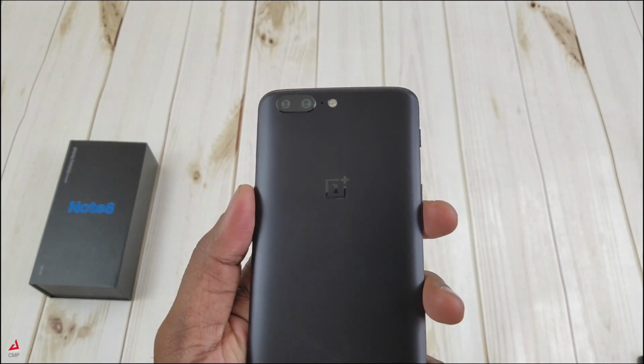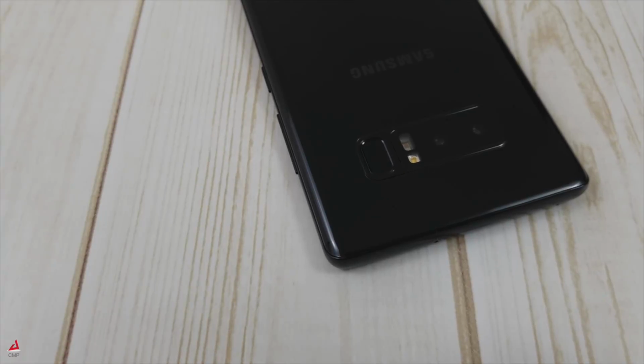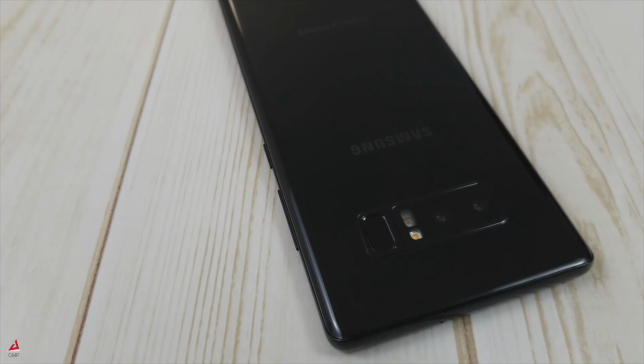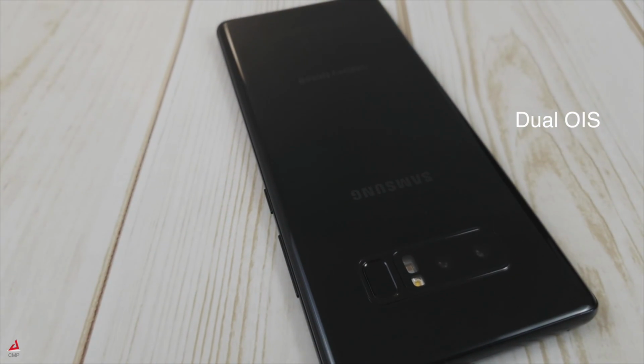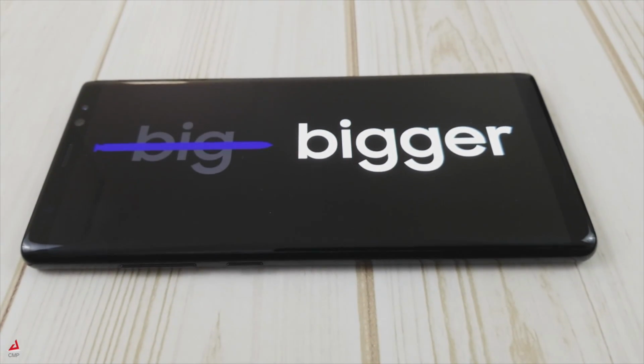For example, both OnePlus 5 and Note 8 have dual camera and they both can take great shots. But OnePlus 5 does not have optical image stabilization, and Note 8 is the world's first phone with dual optical image stabilization. The problem is, the perfection does come with a premium cost.